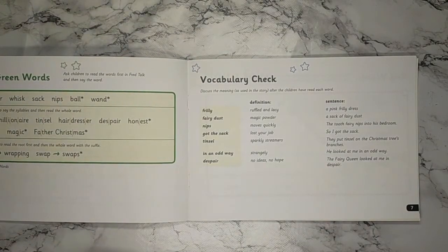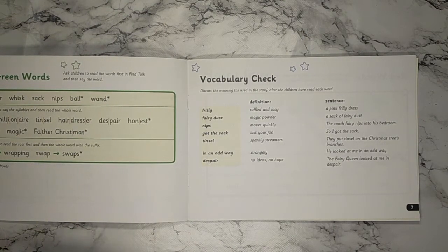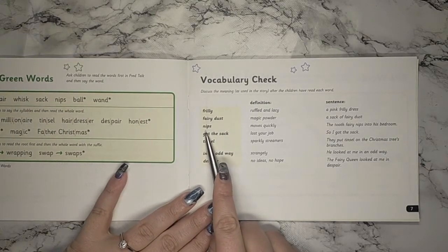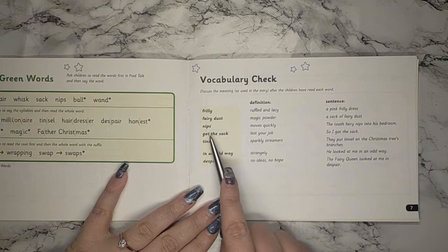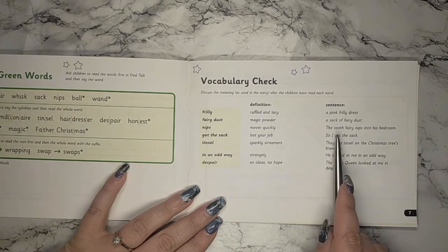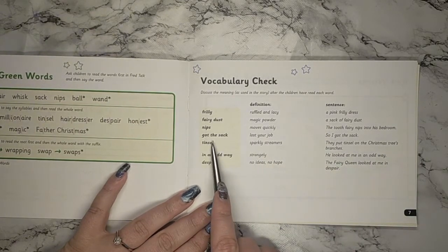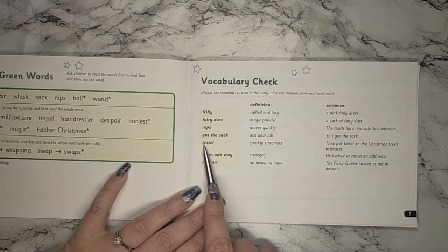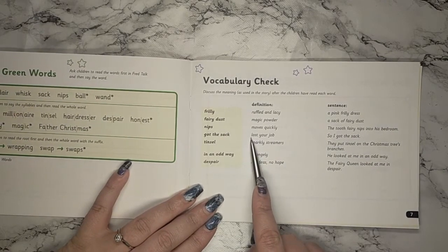I want to have a look at the meaning of some of those words we've just been learning to read. Frilly is the first word I want to talk about. Frilly is ruffled and lacy. You might hear somebody say, a pink frilly dress. Fairy dust. Fairy dust is a magic powder, a sack of fairy dust. Nips. Nips is something we say if we want to say something moves quickly. The tooth fairy nips into his bedroom.